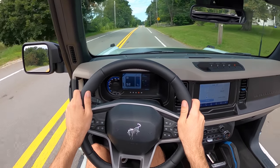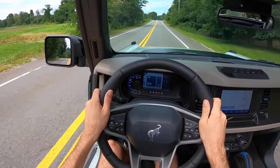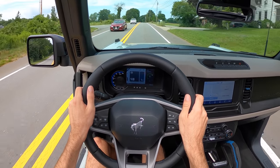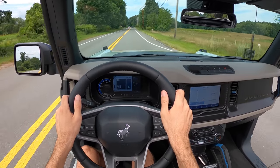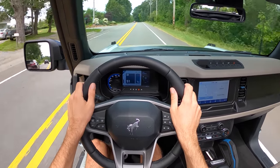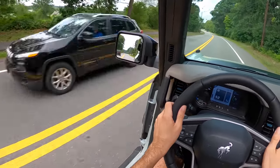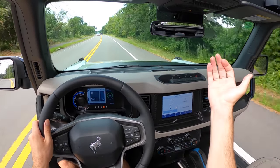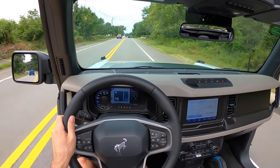Other than the obvious wind noise you get being completely out in the open and exposed to the road, there's quite a bit of tire noise, as you'd expect, but not terrible. It's not that intrusive. I don't know if intrusive is the right word. I feel like everything's intrusive in this. I will say though, rear visibility, essentially negligible.